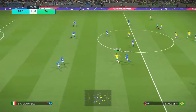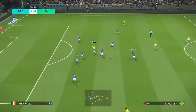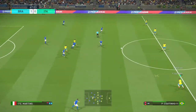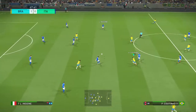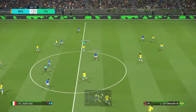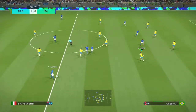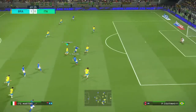Coutinho plays it forward. Great strength, too strong for his opponent. Well, he was thinking about headlines, I'm sure, but he ought to focus more on breaking lines. Oh, no, that's not the ball he wanted. Marco Verratti. Candreva. Brazil scoring close to half-time to make it 1-0.